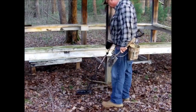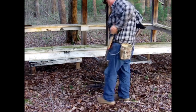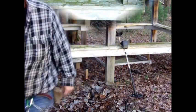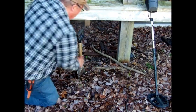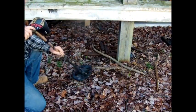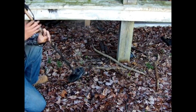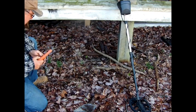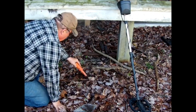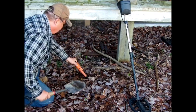Okay. We got a consistent 71. Okay, I'm gonna bring you guys down here. Okay, I got a, looks like a consistent, low 70s. That's a good one there. And see if I can. Okay, you hear a pinpoint, it's right there.